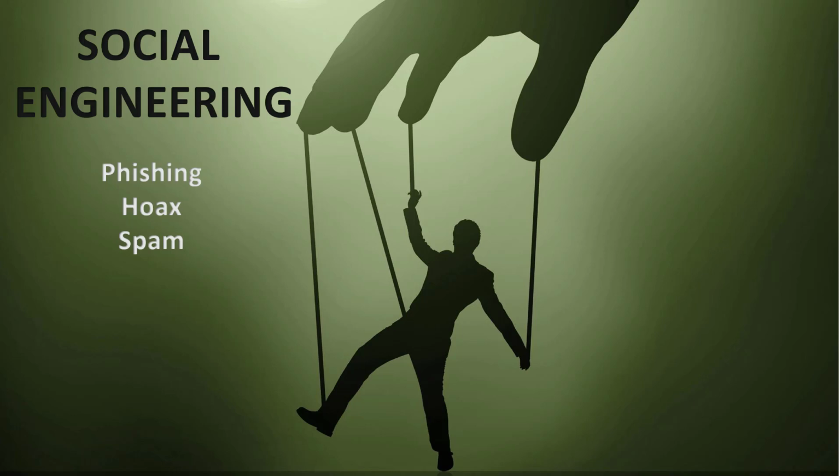Phishing is where they send an email or display some type of web announcement that falsely claims to be from some type of legitimate source, in an attempt to trick that user into giving them some private information. A hoax is a false warning, often contained in an email message that pretends to come from, of course, some valid source, trying to trick that victim.